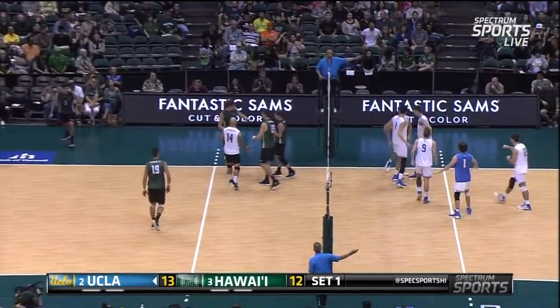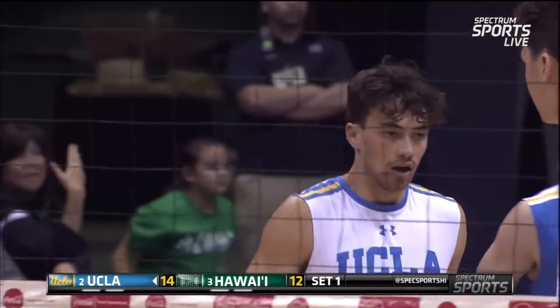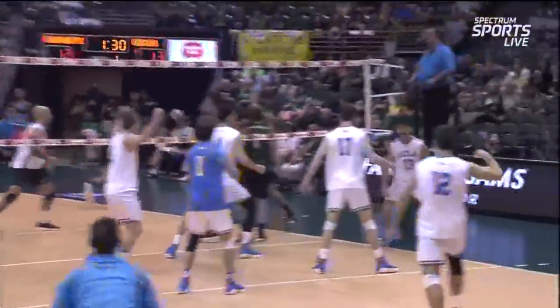Micah Ma'a winning the joust at the net there. A good celebration for the Punahou alum, 6'3 junior out of Kaneohe. Yes, the son of our own Lisa Strand Ma'a and Pono Ma'a, two UH volleyball greats.